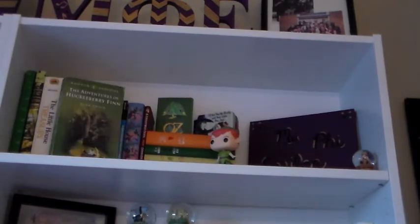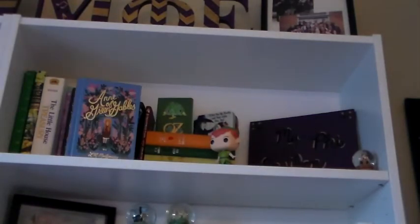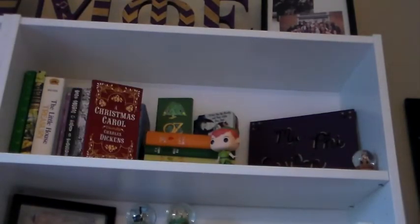The Adventures of Huckleberry Finn by Mark Twain, this is the Puffin Classics edition. Hamlet by William Shakespeare, and A Midsummer Night's Dream by William Shakespeare, and those are both from the No Fear Shakespeare collection. Anne of Green Gables by Ellen Montgomery, and this is the Puffin in Bloom edition. A Christmas Carol by Charles Dickens, and this is one of the Barnes & Noble pocket editions or something like that.